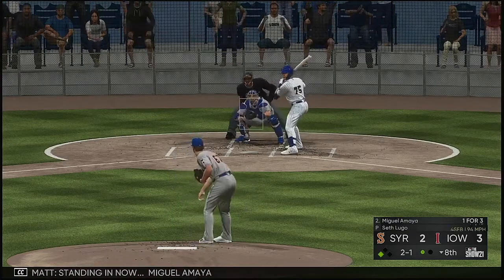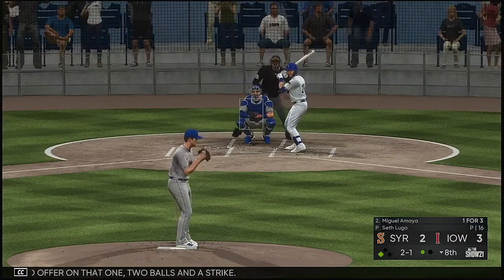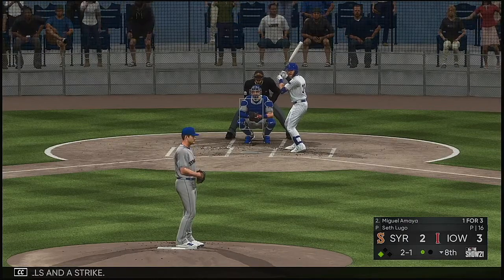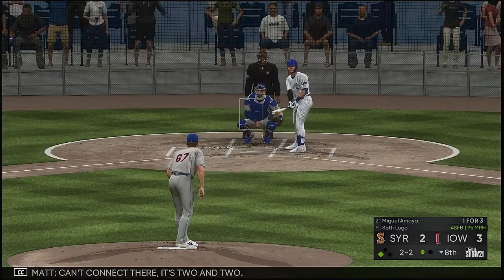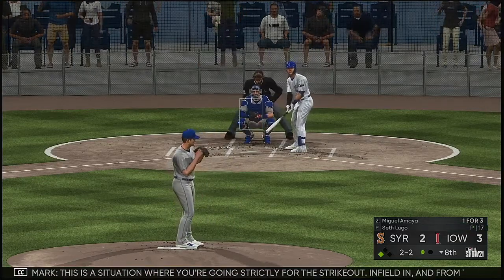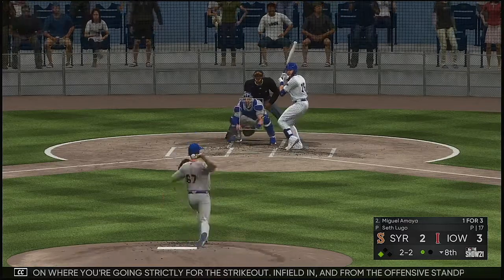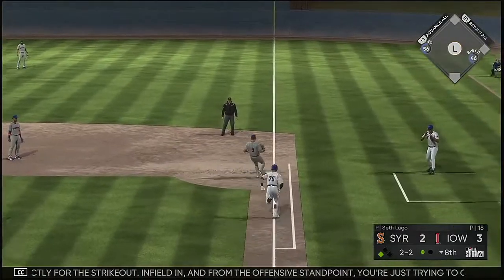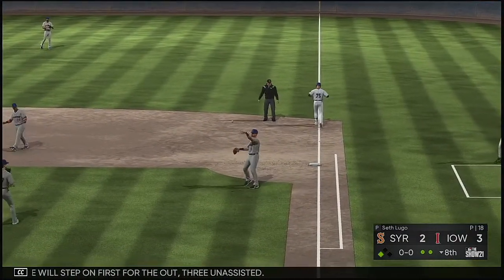Standing in now, Miguel Amaya. No offer on that one. Two balls and a strike. Can't connect there. It's 2-2. This is a situation where you're going strictly for the strikeout. Infield in, and from the offensive standpoint, you're just trying to create hard contact and get it out of that infield. And a step on first for the out, three unassisted.